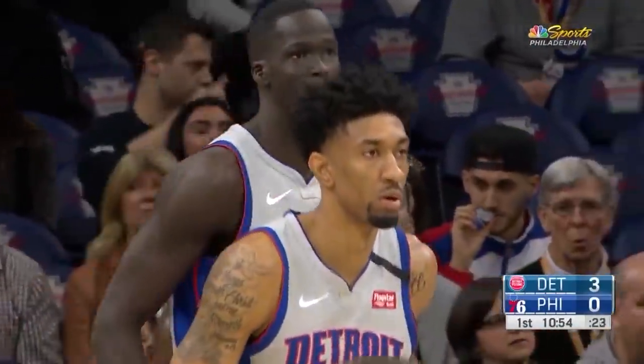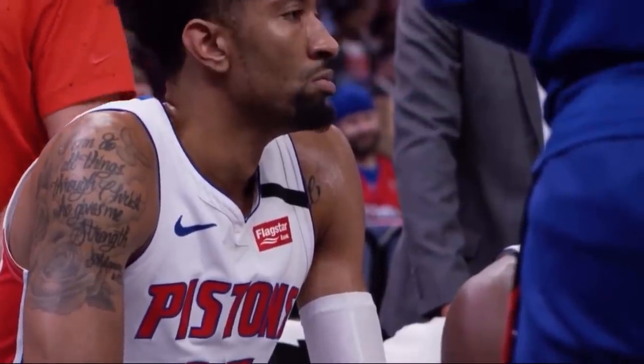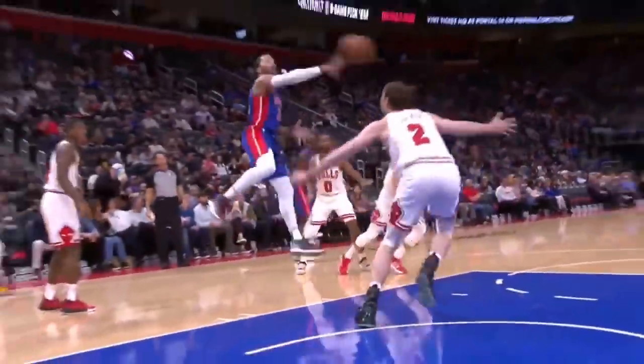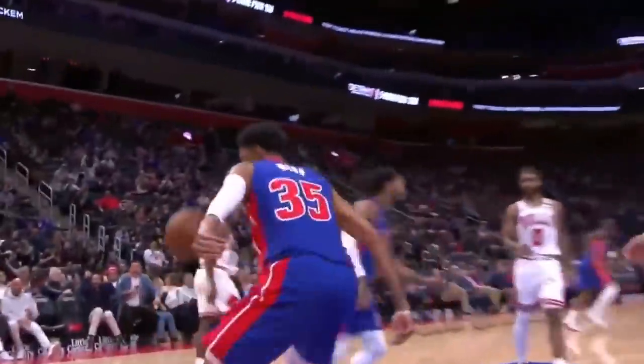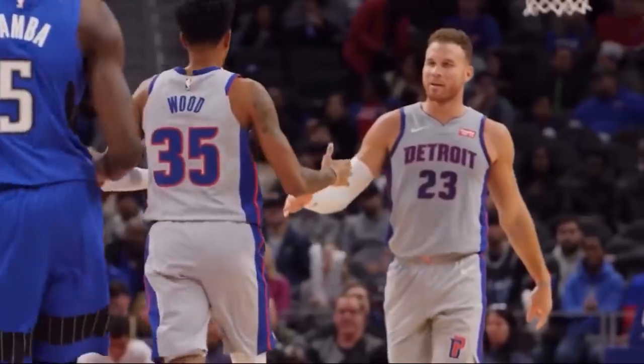One of the breakout players of the NBA season was unquestionably Christian Wood. After going undrafted, he spent 4 years mostly in the G League, developing on and off the court, before exploding this year for the Pistons. So, my name is Daniel, and let's get to why he's been such an effective player, particularly on the offensive end.